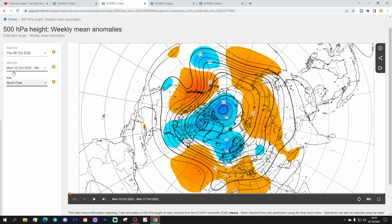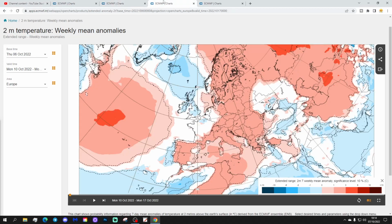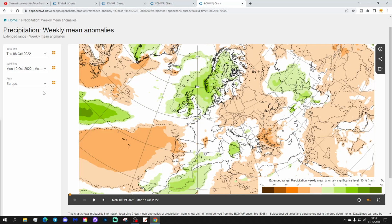The 500 millibar height anomaly looks like that next week, with below average heights digging in to northern and west Europe, above average heights pulled out into the Atlantic. Again, we're on the cool side of the jet stream, and sending the wind flow on a northwest to southeast alignment once more. So the temperature anomaly next week actually looks a little bit below average for the UK and for Ireland, and the precipitation anomaly is a little bit on the wetter side as well, by the way. So rather cool and wet next week.